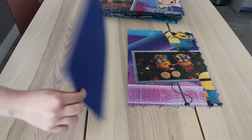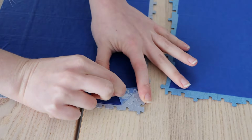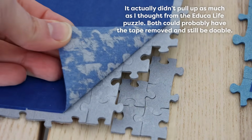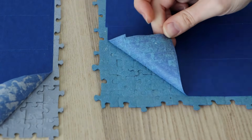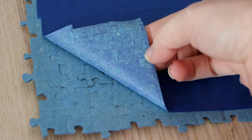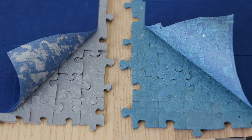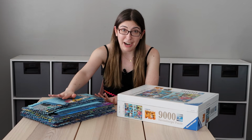But here's the thing, the blue tape actually doesn't stick quite as well to the Ravensburger cardboard as it did to the Ejica cardboard. So while it's pretty permanent on the 24,000 piece puzzle, I really think that on this one, if I did want to do it again or give it away to someone who did, if you pulled it up, you would get a little bit of cardboard pulled up, but I think it would still be doable. I don't think I ruined this puzzle forever.